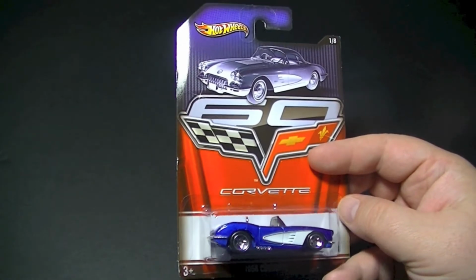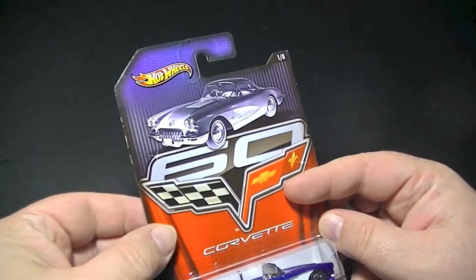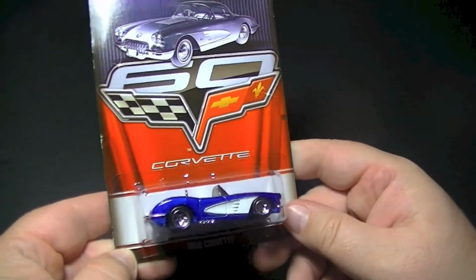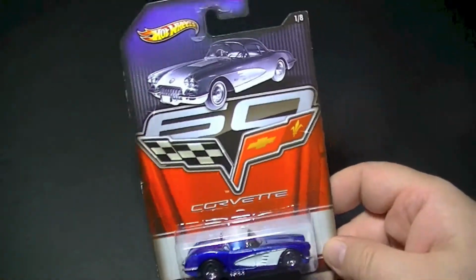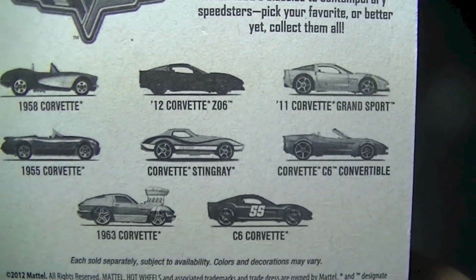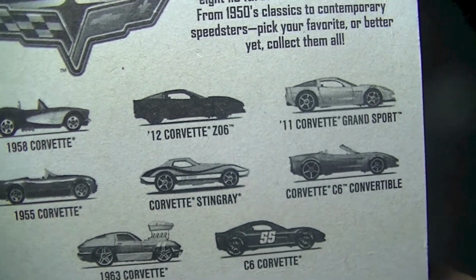I really had to hunt to try to find cars that had good cards that weren't too terribly dinged up, or hopefully not dinged up. This one's got a few. But anyway, there's 8 cars in this set. Here, we'll flip it over so you can kind of see. 4 of them are more vintage, classic models, and the other 4 are more recent.